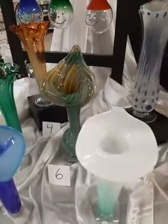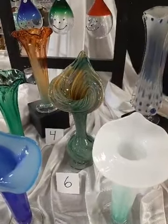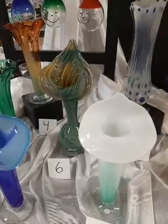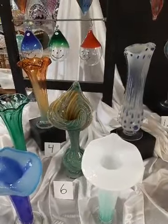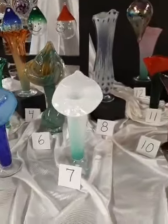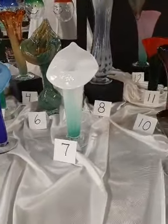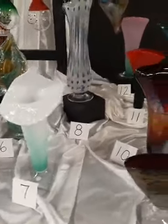Here's another one with, instead of a straight stem, it's got a bulbous body. I'll get to that in just a second, okay? I really should highlight this stuff. Here we go with white over the jade green, and another jack in the pulpit.